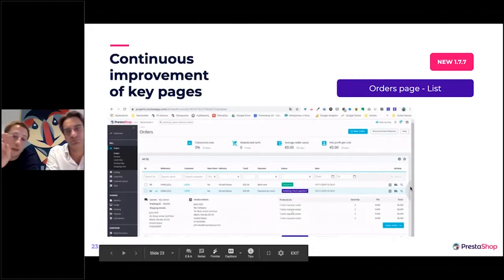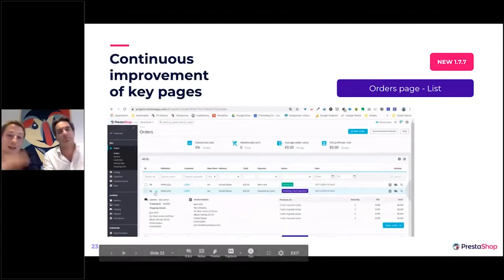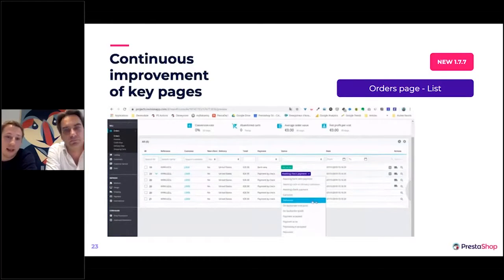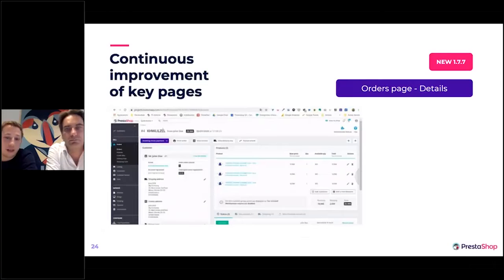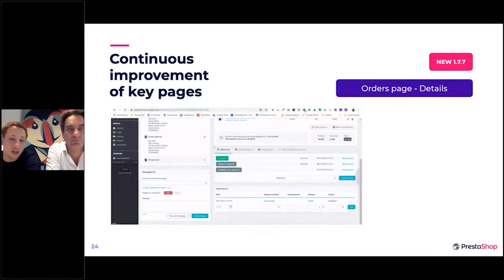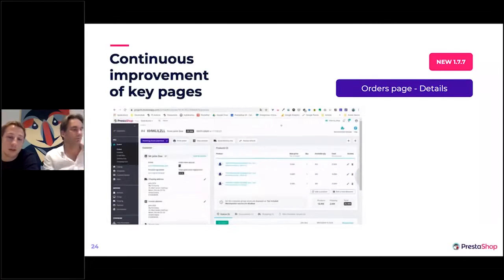Good news, you can right click on the list to open your orders in different tabs, so you can treat them in order. We're really happy to release that. It's going to be available beginning 2020. Order pages still, we reworked the detail of the order, made a better interface, easier to find information, easier to work and to treat an order.